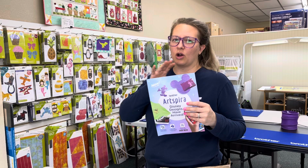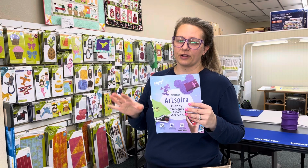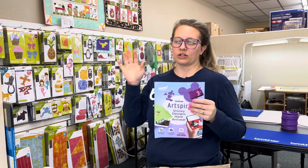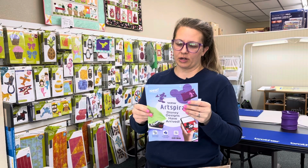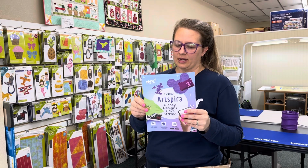Or you can do all kinds of way more advanced features. But it's very easy to use. It's a free app to download. And again, there is a free version, Artp, and then there's Artp Plus, which is the premium subscription-based program where there's even more features that you can unlock in it.